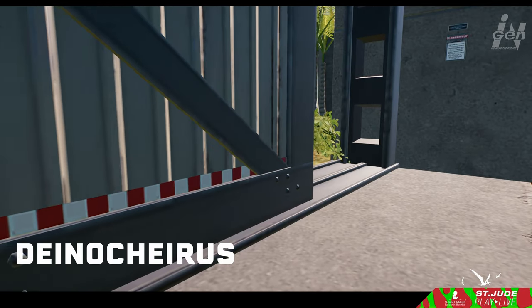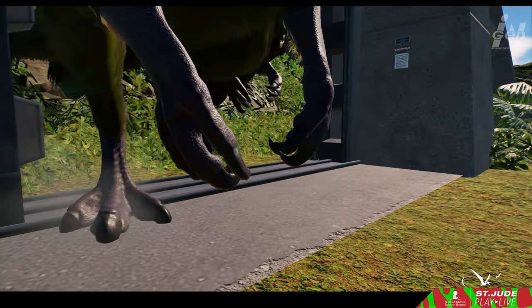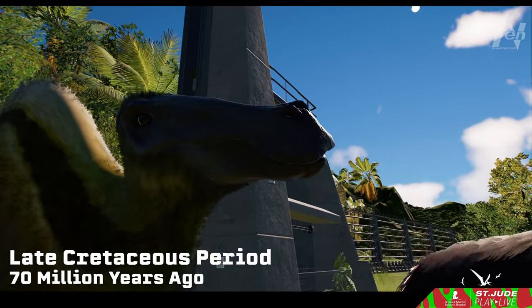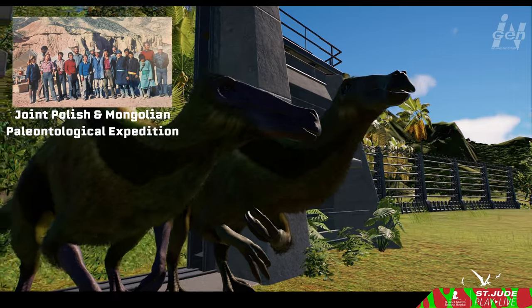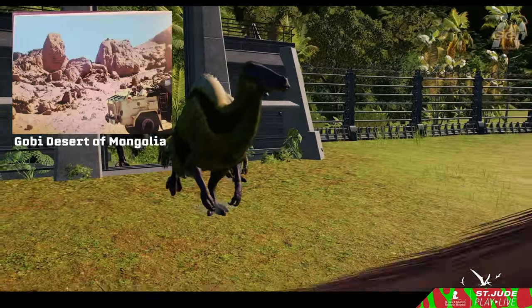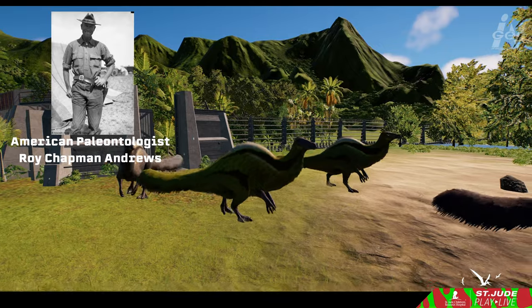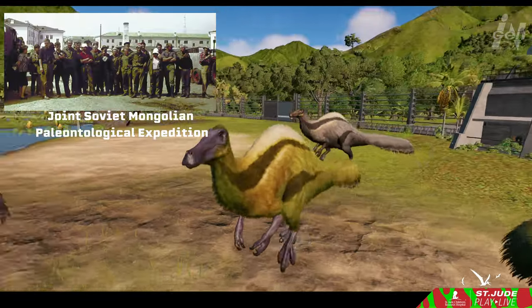Deinocheirus is the largest ornithomimosaur that has ever been discovered. This giant and weirdly shaped dinosaur lived during the late Cretaceous period, around 70 million years ago. Its remains were found in the 1960s when a joint Polish and Mongolian paleontological expedition made its way into the Gobi Desert of Mongolia. It was the third paleontological expedition to the country, following similar expeditions by American paleontologists in the 1920s and Soviet scientists in the 1950s.